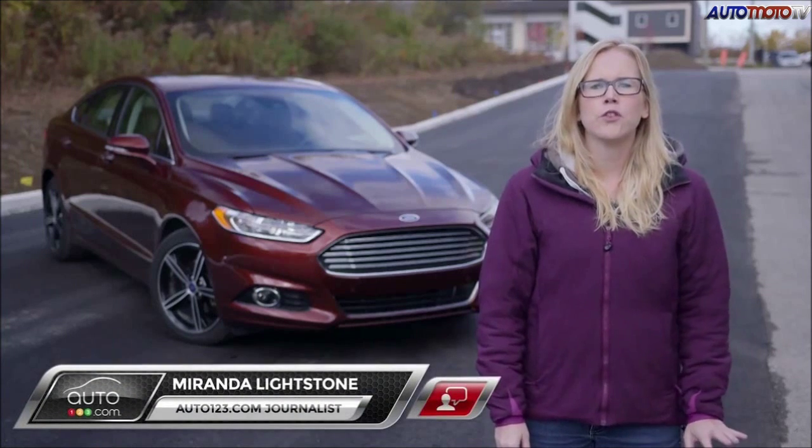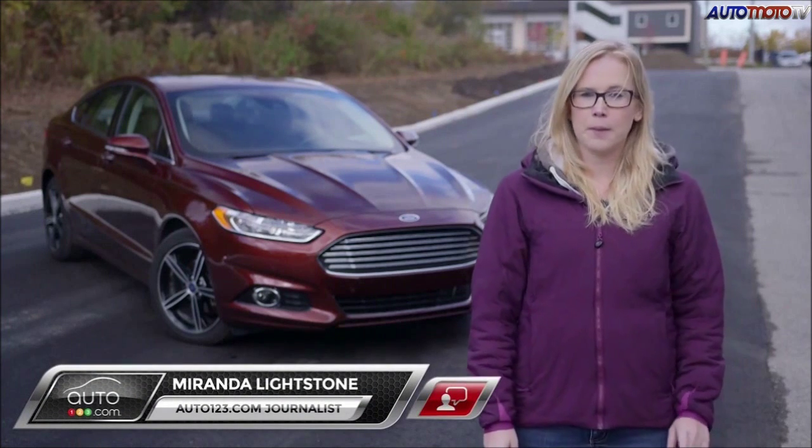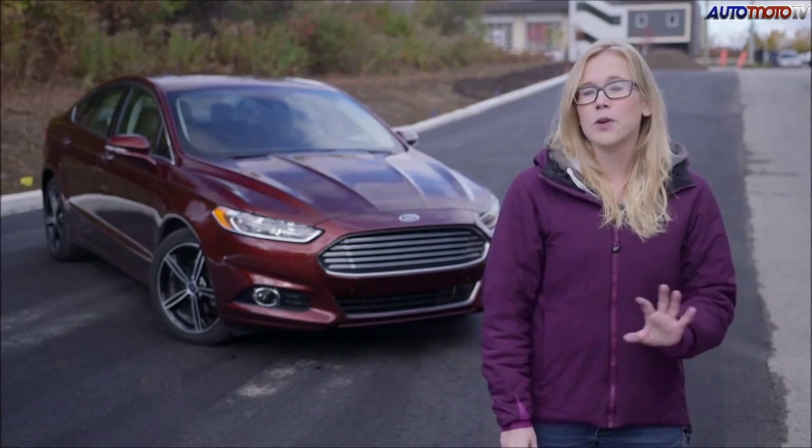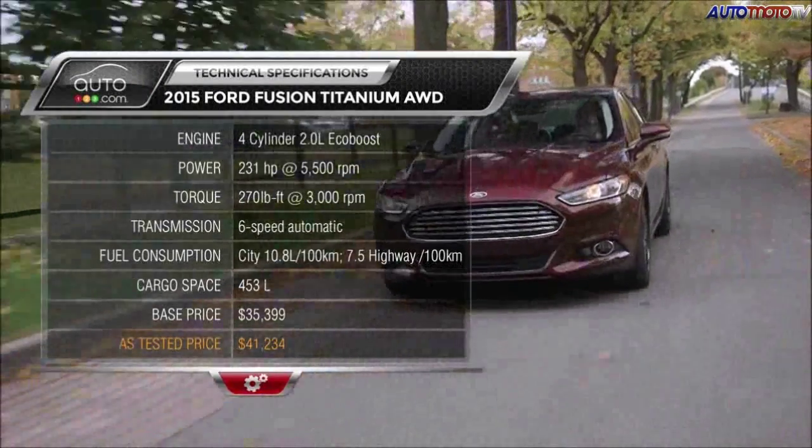I'll admit, when the Ford Fusion first launched, I wasn't a huge fan. But this latest generation, the 2015 you see sitting behind me, is actually pretty fantastic. And here's why.